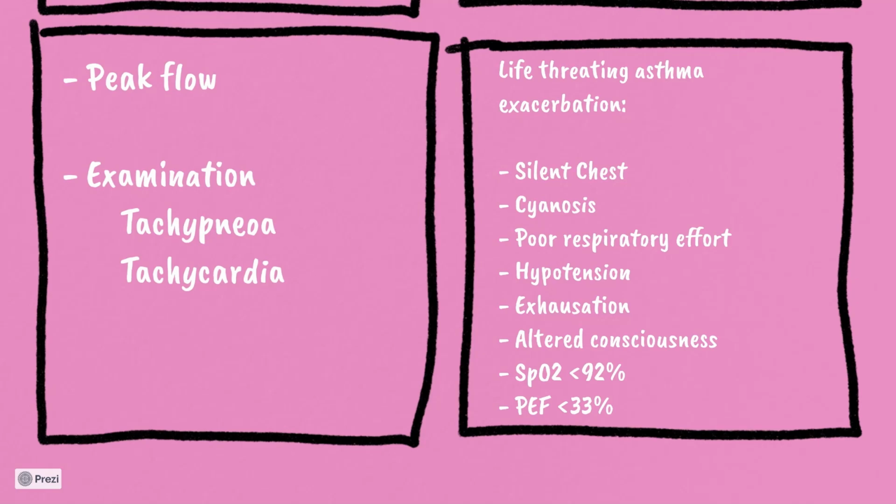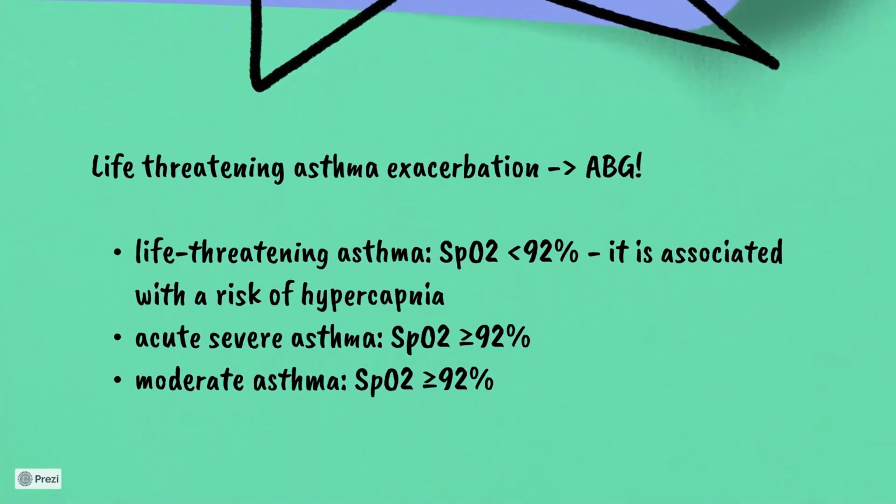So how would we go about investigating an asthma exacerbation? If the patient has any features indicating a life-threatening asthma exacerbation that we talked about previously, you need to measure the arterial blood gas. At this point, you do not need any other immediate investigations to start the management. When interpreting the ABG, we look at the oxygen saturations. If the oxygen saturations are less than 92%, this confirms a life-threatening exacerbation.